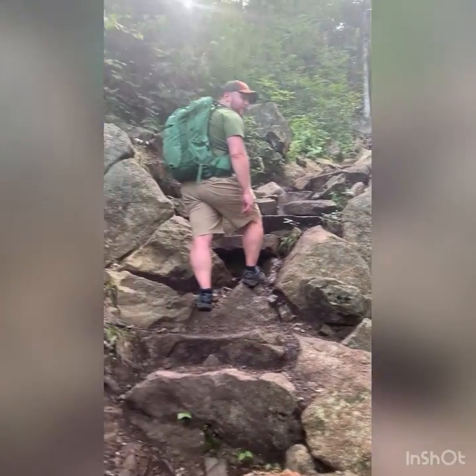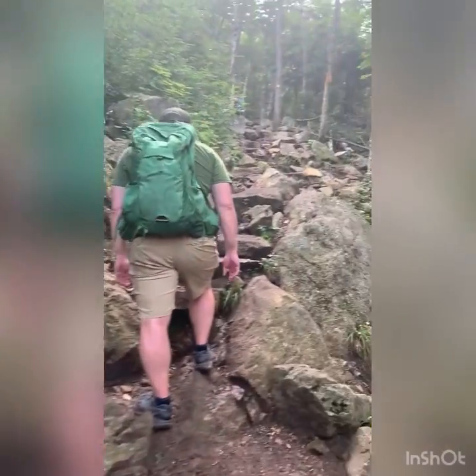The incline just keeps inclining. 1.96, but that was from the car. Oh, okay. So yeah, I guess that's... This is 1.5 in, I believe, yeah.